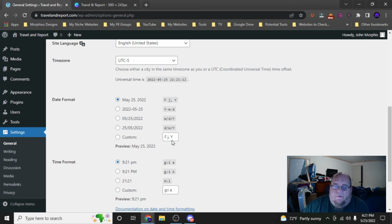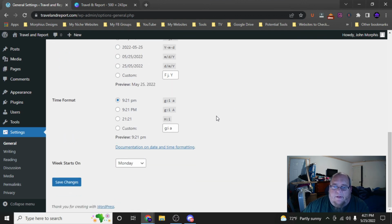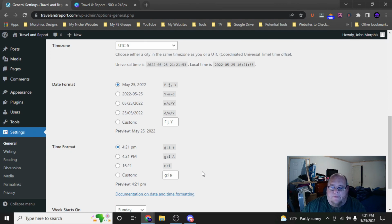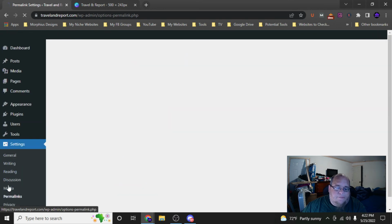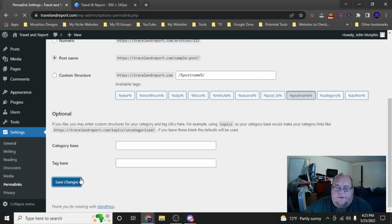The date, if you want to customize it, I don't worry about that. And then the time, and then my week, I always choose Sunday as the start of my week. Click Save Changes, and that should update your time to the current time where you're at. And then the next thing I do is permalinks. So I always choose post name. That just makes it super simple, doesn't have any date or anything in there. Then click Save Changes.